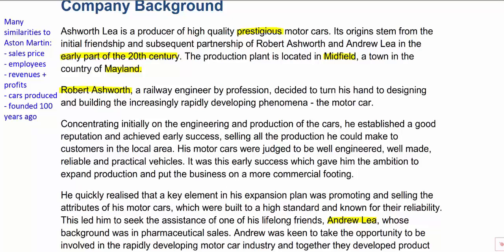Robert Ashworth was a railway engineer by profession. He noticed that the motor car was becoming a very popular means of transport, and so went into the engineering and production of cars. He established a reputation for high quality vehicles. They were well engineered, well made, and very reliable. So practicality was at the forefront of the production methods in the early part of the 20th century. This is the basis of the company's solid engineering.